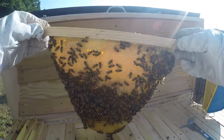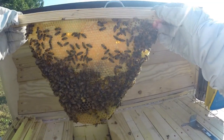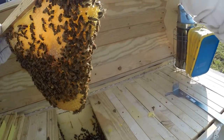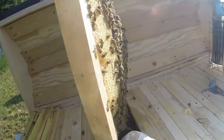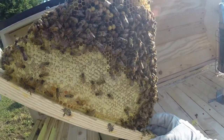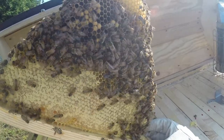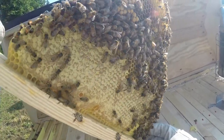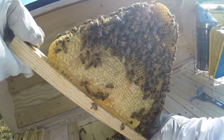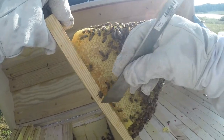That's mostly honey. Nectar dripping off the top of it. I can see the nectar dripping. Wow, that's mostly honey. Some drone brood. Why are they still putting up drone brood? I don't see the queen. I wish I didn't smash so many bees.